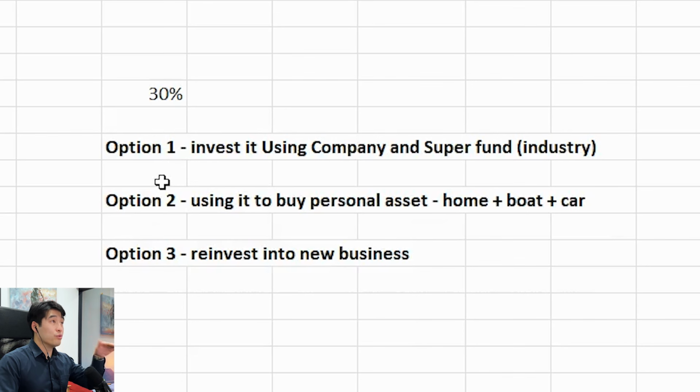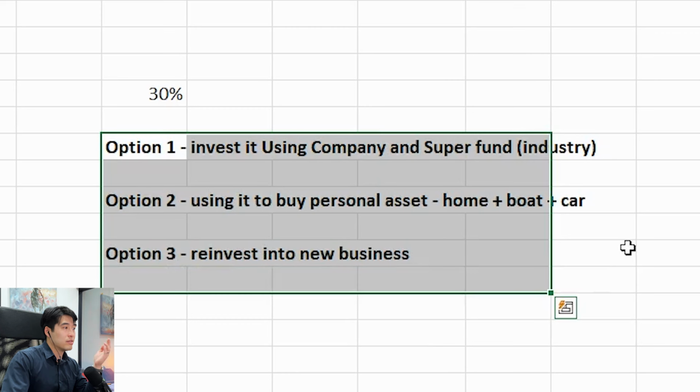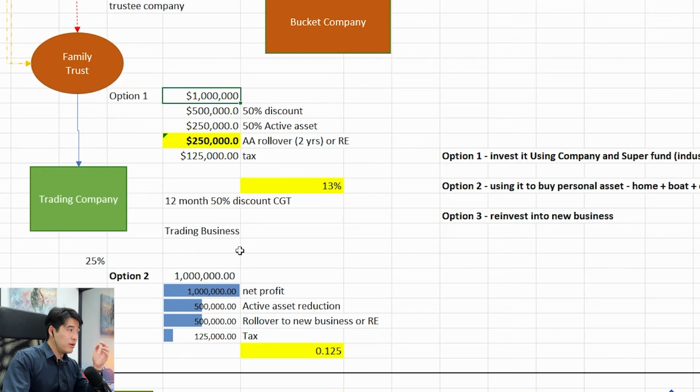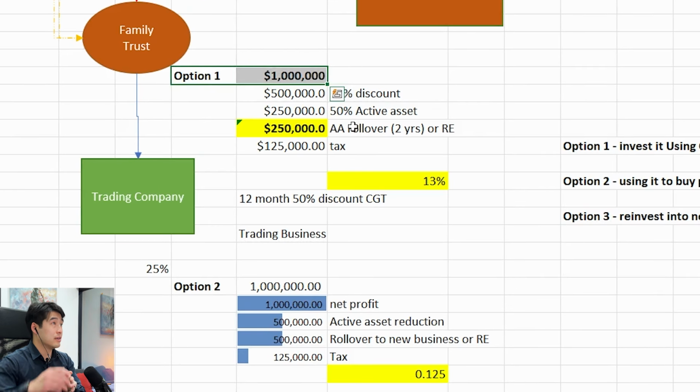I also went to the client and I said, however, you have to determine which one's better depending on your options. So I said there are 3 options that you need to understand. When you sell a business for that $1 million, you need to tell me what you do with that money. That's the very important thing. Okay, us accountants always care about the taxes, but we don't actually ask the client what they want to do with the money.